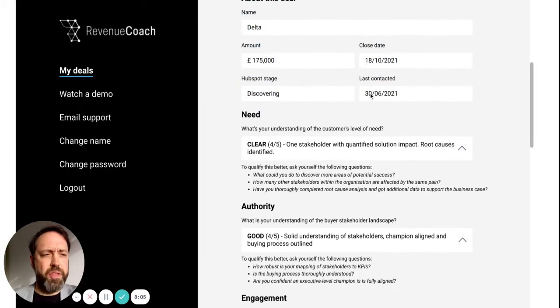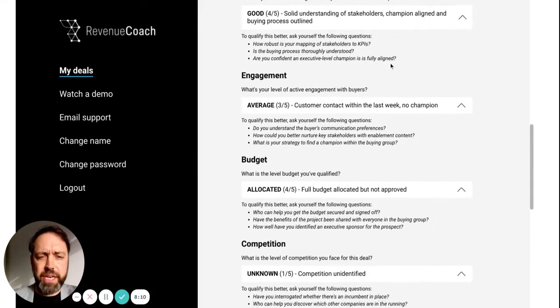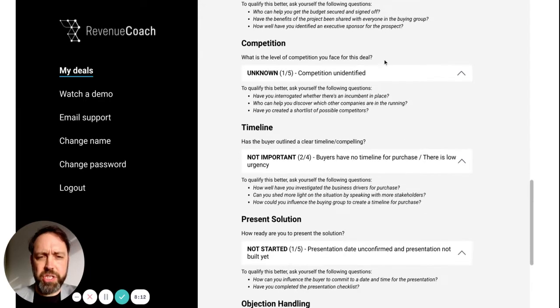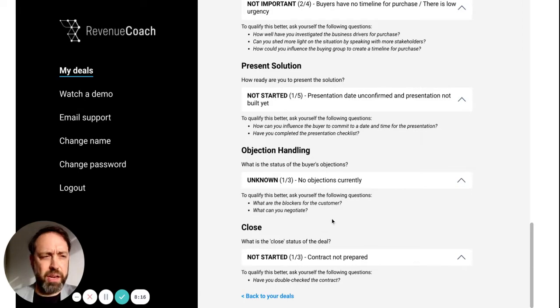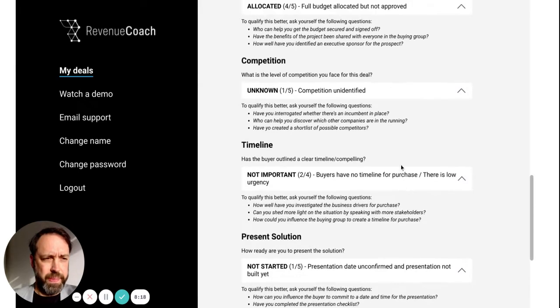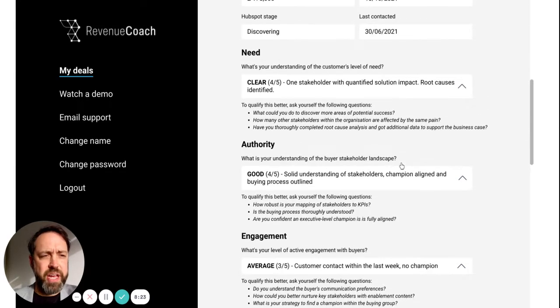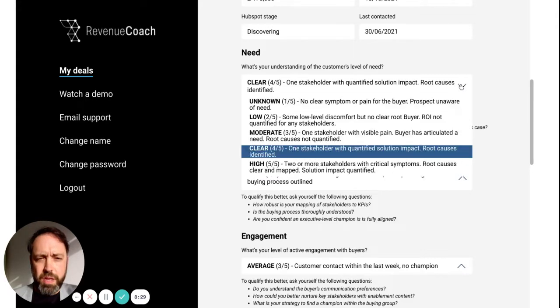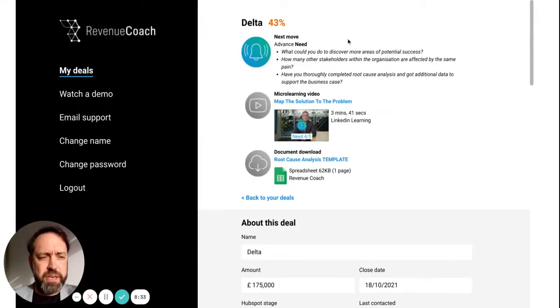And underneath are the 9 qualification elements: need, authority, engagement, budget, competition, timeline, present solution, objection handling, and close. As Crystal increases her knowledge of the buyer in each of these areas, the qualification percentage of the entire deal increases. The Delta deal is currently at 43%, and Crystal's next move is to advance need.